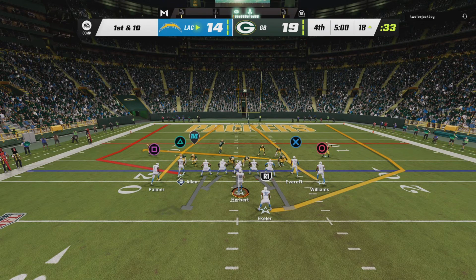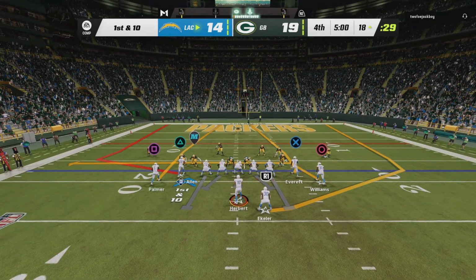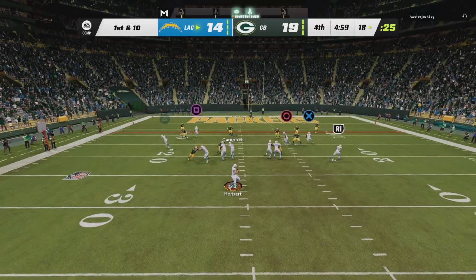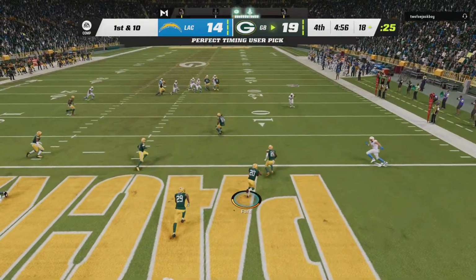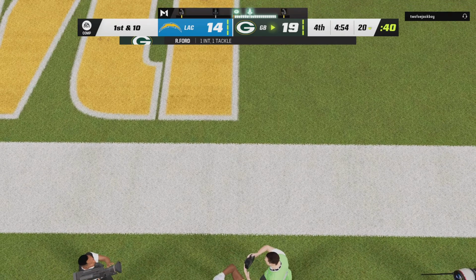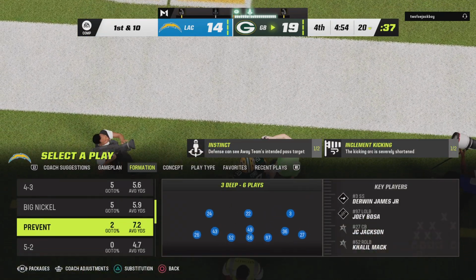So from inside the 20, here's 1st and 10 at the 18. Here's Herbert. And this is going to be intercepted. And the Packers are going to take possession here. It's a touchback, and they'll take over at the 20-yard line.